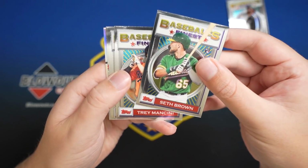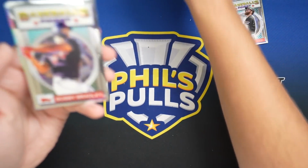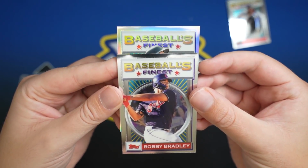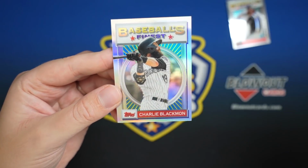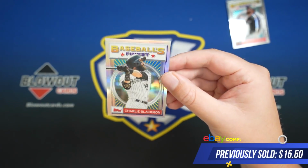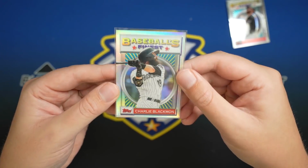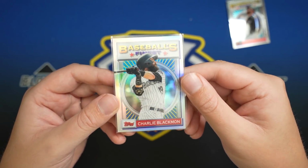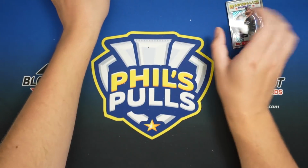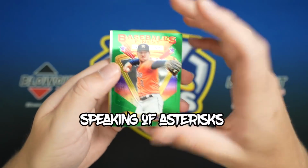Seth Brown, Trey Mancini, Guzman, Bobby Bradley. And our refractor is Charlie Blackmon. He's having a crazy season. Still hitting well over .400. Obviously, if he stays over .400 when the season ends, that'll be incredible, but it'll always have that asterisk of a shortened season. All right, let's see what our gold is.